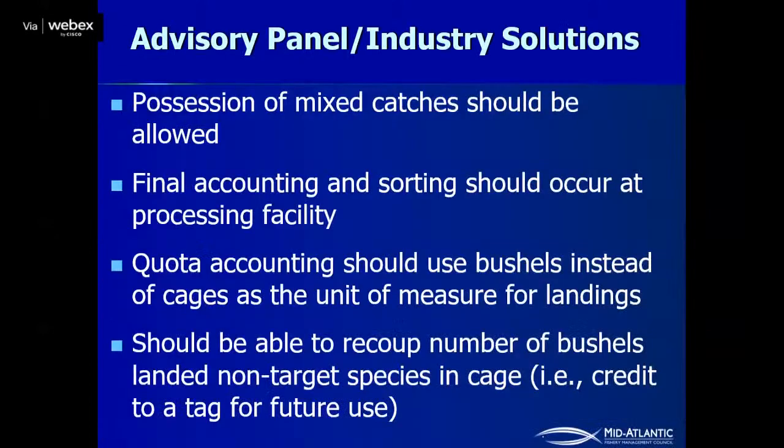The other part of the meeting was spent reviewing some written and verbal recommendations from members of the industry and advisory panel members on some of the solutions that could be considered. There's three documents that were submitted in writing, and those are in your materials. And some common themes came out of those in terms of the recommendations. The advisors and industry members had indicated that they had a meeting a few days before we did, and they generally agreed on a few things. One was that they felt that the possession of mixed catches should be allowed, and that the final accounting and sorting of surf clams and ocean quahogs should occur at the dealer processing facility. And in this case, most of those are one and the same.